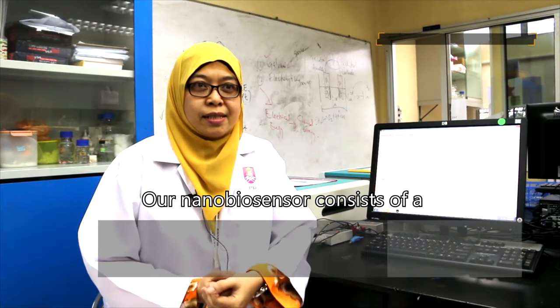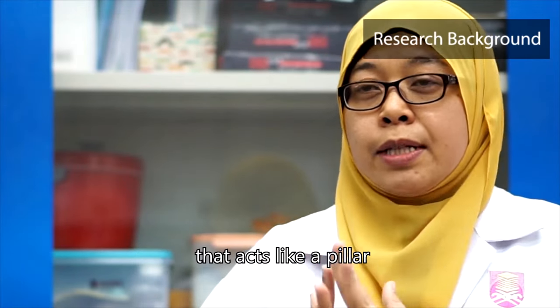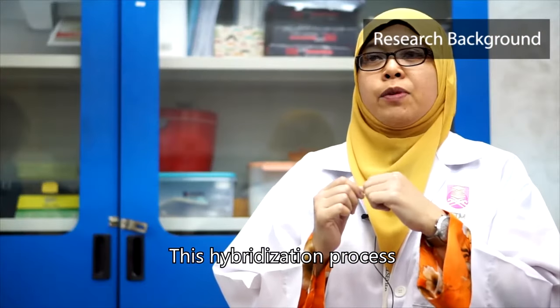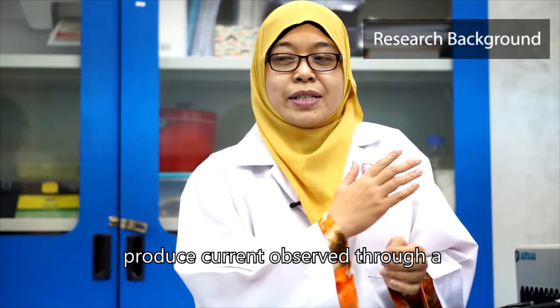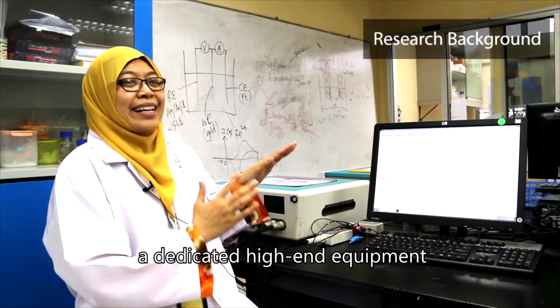Our nanobiosensor consists of a specific sequence of single-stranded mutated BRCA1 DNA immobilized on zinc oxide nanowires that acts like a pillar, sustaining the ssDNA on gold electrode. This hybridization process produces current observed through a specific electrochemical technique, and this requires a dedicated high-end equipment.